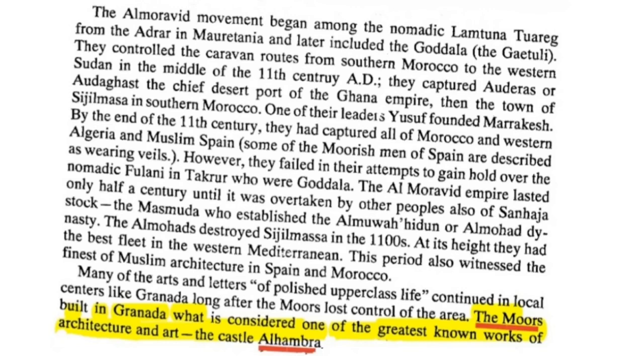Many of the arts and letters of polished upper-class life continued in local centers like Granada, long after the Moors lost control of the area. The Moors built in Granada what is considered one of the greatest known works of architecture and art, the Castle Alhambra. Okay. So I posed the question, and now we have an answer to the question. The Moors, in fact, built the Granada.